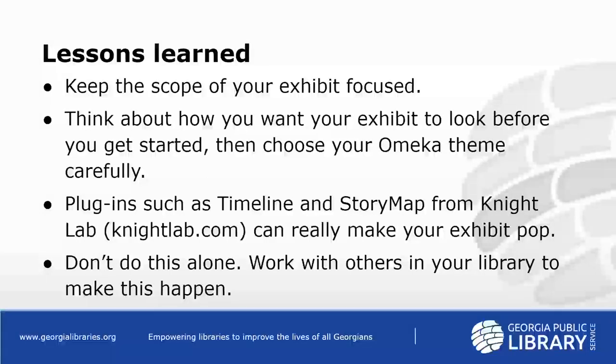Next, plugins such as Timeline and Story Map from NightLab can really make your exhibit pop. My exhibit really was rather boring until Miriam got those things to plug in and it really, really helped. So keep that stuff in mind. Make sure you know how to use those plugins.